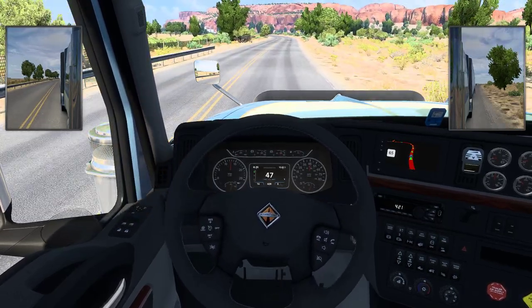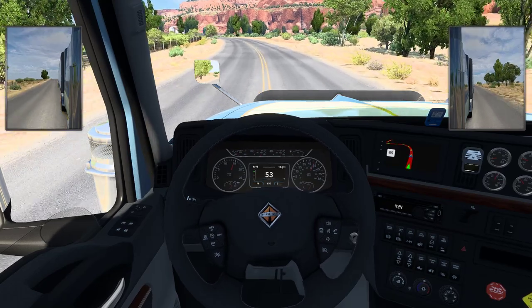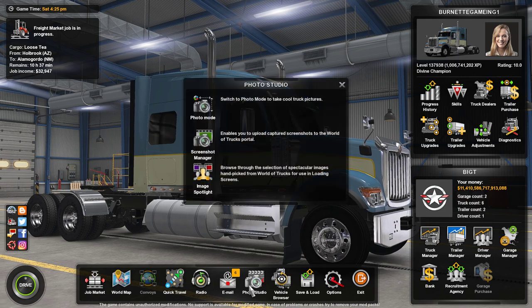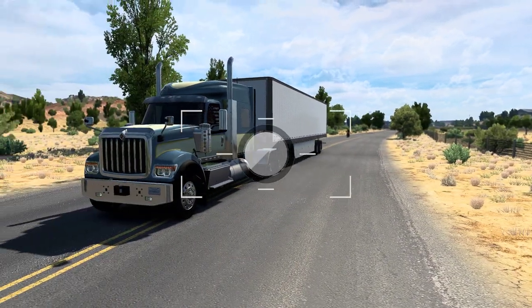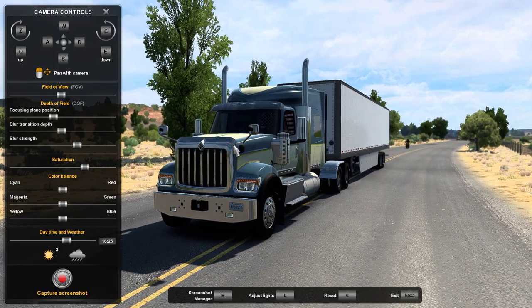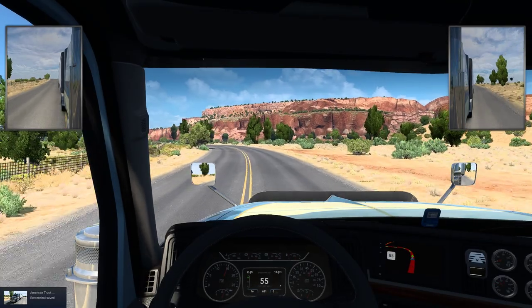We will get a thumbnail. Matter of fact, we'll go ahead and get one now so we can get it out of the way. This beautiful truck here. Bring it in just a little bit here. Yeah, that'll work right there. Alright. So we're back on the road.